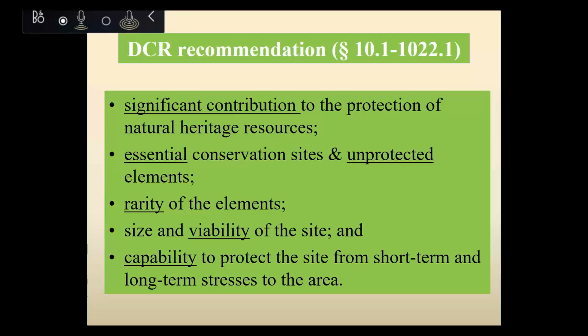So to get the DCR recommendation for a project, these are the factors that the code section addresses and that we would be considering. So again, it's emphasizing the presence of the heritage resources, and I underline the word significant contribution. There are many examples for many different types of heritage resources in the state. So how significant is the project that you would be proposing? Is it the last of its kind, the only of its kind, the best of its kind, that sort of thing? And our plan emphasizes what we call essential conservation sites.